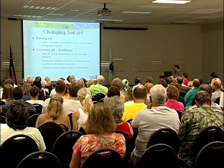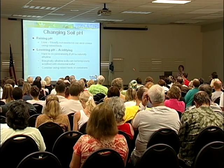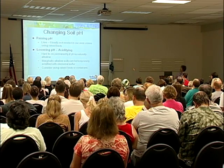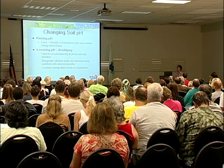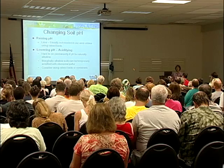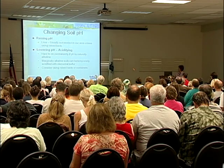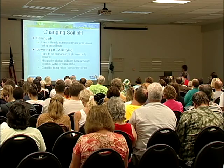There may be some soil up in that northeast corner of Pinellas County where you might need to add some lime, but for the most part we don't need to do it unless you're using raised beds, because the soil mix that you've put in there may end up being a little more acid than you need, or it may not have enough calcium. Dolomite adds calcium to the soil. Lime is calcium carbonate, and so it does add calcium to the soil.